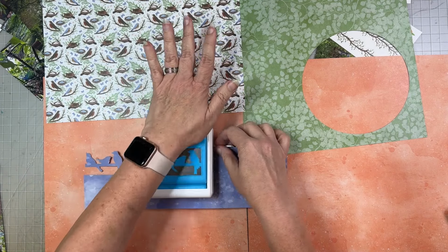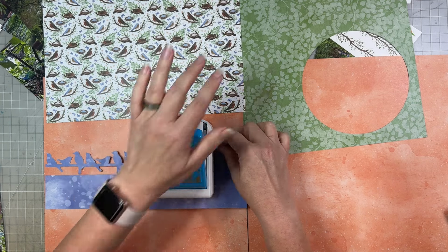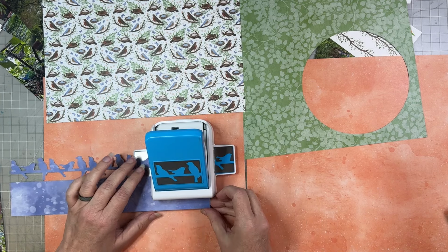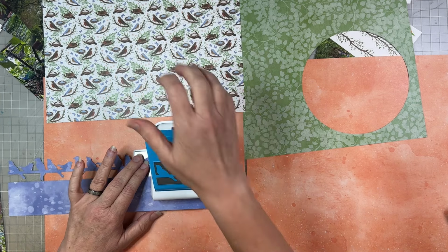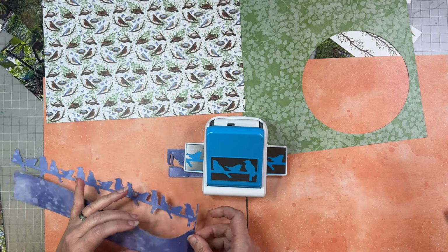And it's funny because, you know, with a punch like this, sometimes when they come out, I'm like, what am I ever going to need a bird punch for? I don't have any pictures of birds. Well, apparently, if you go to Disney, you have pictures of birds. Oh, that didn't quite cut all the way.